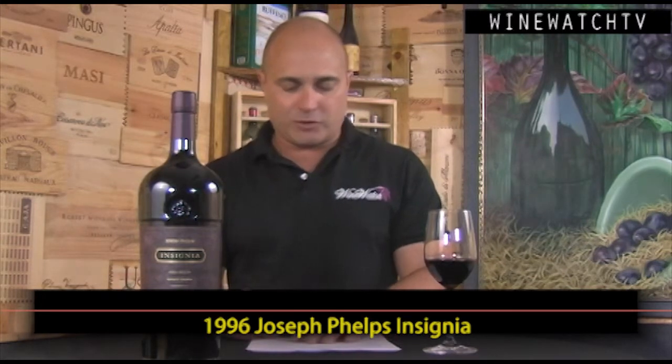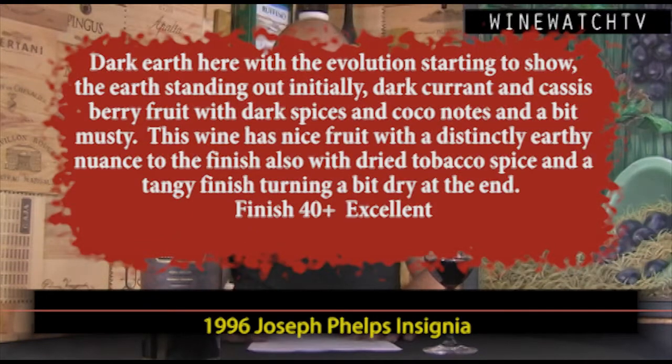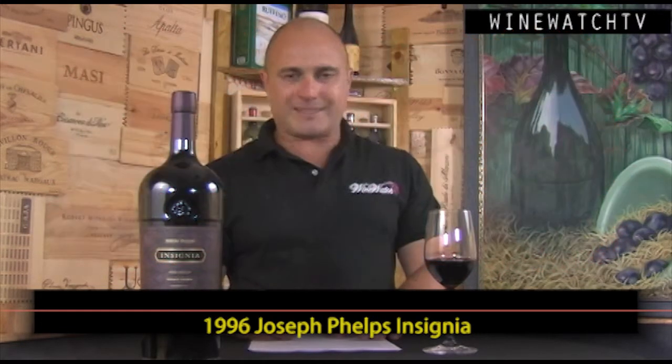Starting to show some evolution, though, and dark currant and cassis berry fruit, dark spices, cocoa notes. And this wine has nice fruit on the palate. Still that distinct earthy note showing on the finish, that dried tobacco spice, and still good freshness, good balance in all these wines. Excellent juice. That was on par with the 98 for me, but still excellent.